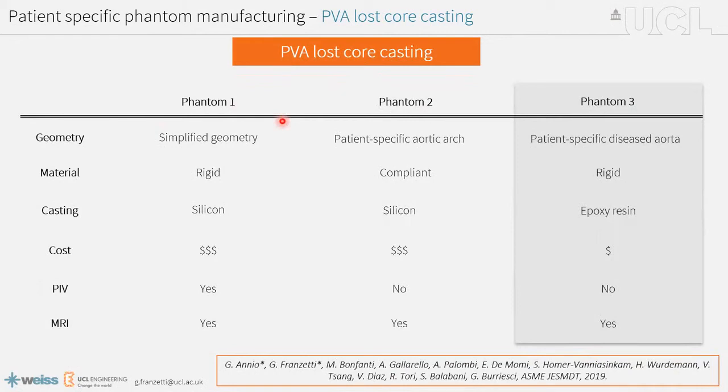Having said that, the same methodology was applied by two other research groups at UCL McKenzie, trying different materials, geometries, and dimensions. Briefly, they produced a rigid but transparent, simplified geometry in silicone and a smaller patient-specific aortic arch, but flexible. We all wrote a paper together analyzing the differences and comparing the results, which you can see here below. In general, the methodology is really flexible, but we could not find a suitable combination of materials that would allow us to produce a low-cost, big-volume phantom with optical properties that we wanted.